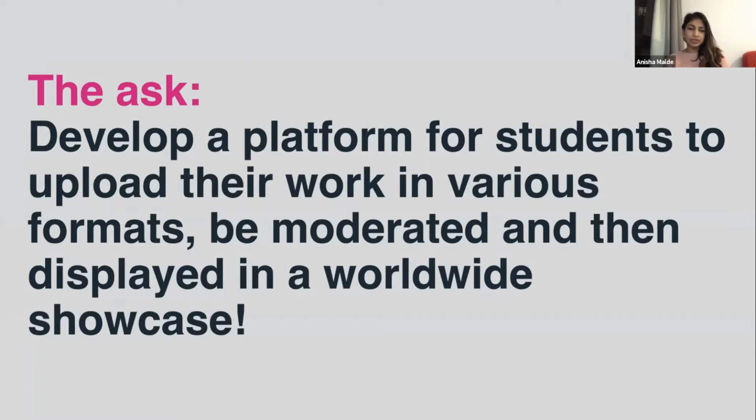What happened was, obviously due to COVID-19, students from the University of Arts London were left without their in-person showcase. Now, this showcase is where these art students display their work for the world to see, and a lot of them get recruited off this. And if you've heard of Grayson Perry, that's where he was discovered. And now he's the Chancellor of the UAL.